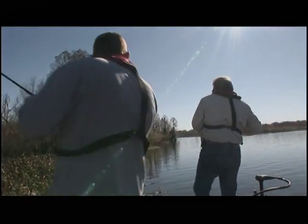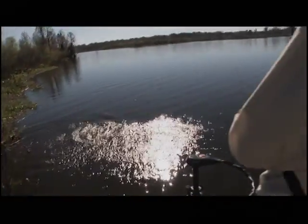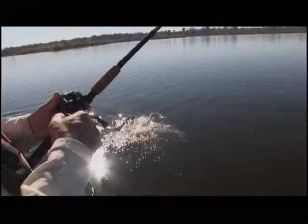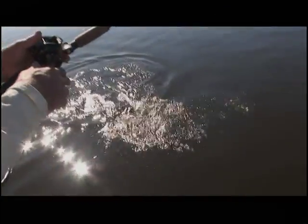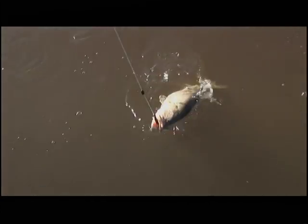I got one. Oh boy, look at that. Oh, well, I got a big one now. That's a good one. Oh boy, I got a big one now. Oh yeah, look at that guy. On the edge of that heavy cover. Look at that guy. Nice fish. He's a big old giant fish, about 6 or 7 pounds. Oh, look at the size of him.